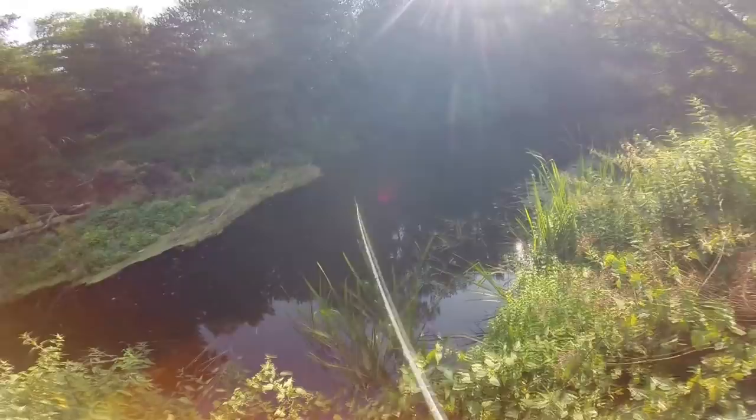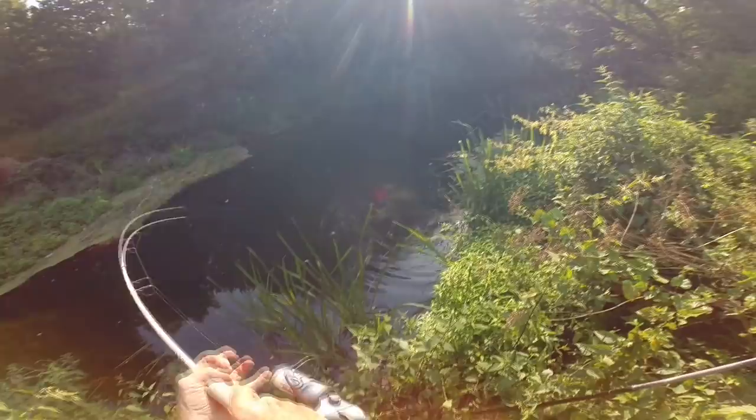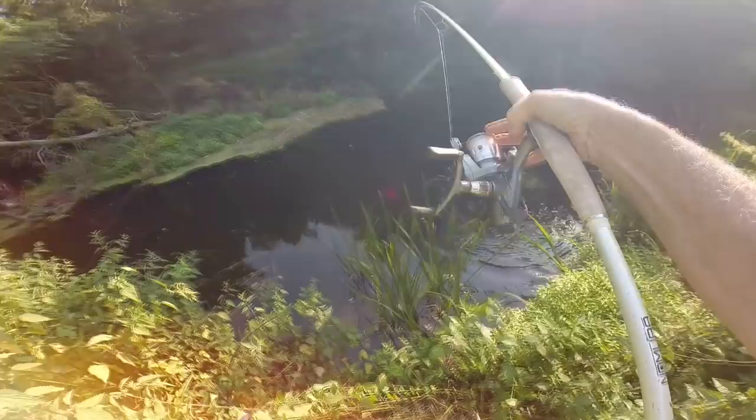And he's dropped it. Well, well, that has to be some kind of small pike. Tiny jack, a tiny jack. In the weed, probably going to ping off. A tiny jack. But it's a fish. Maybe that's what I lost earlier on.